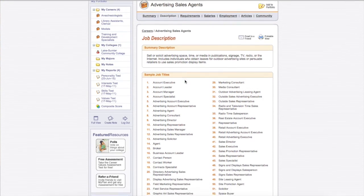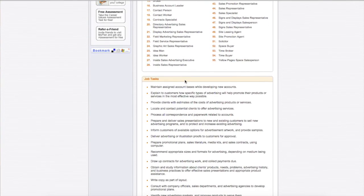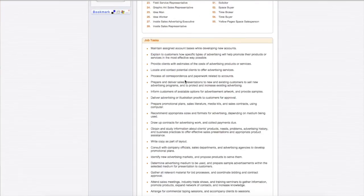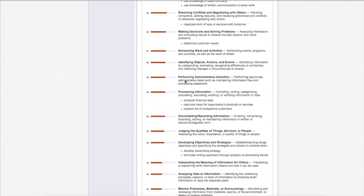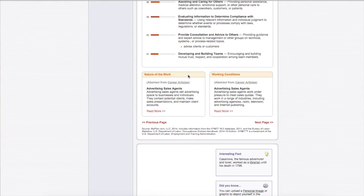You'll also see job tasks where they describe general job tasks typical for this occupation. Also, this page will include work activities as well as their importance. And lastly, the description page includes the nature of the work as well as working conditions, and you can click Read More on both of those sections to learn more.